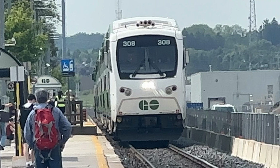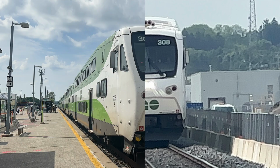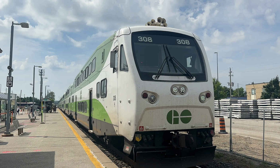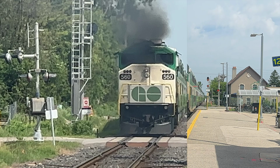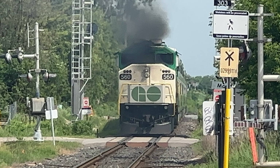The first train that showed up is GO 6911 heading north from Toronto to Barrie. It was led by Cab Car 308 with a really awesome horn, and pushing it is F59PH 560, which did a huge smoke show. This and the next GO train both have 6 passenger cars.